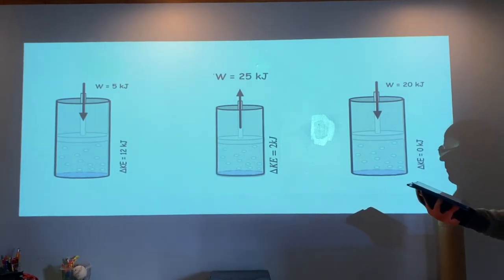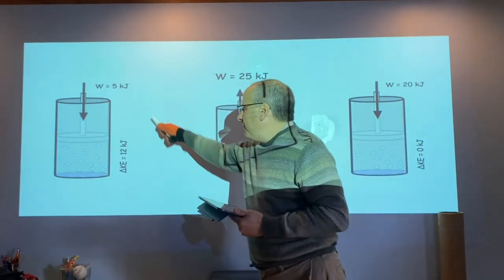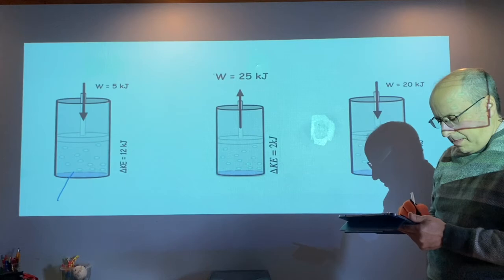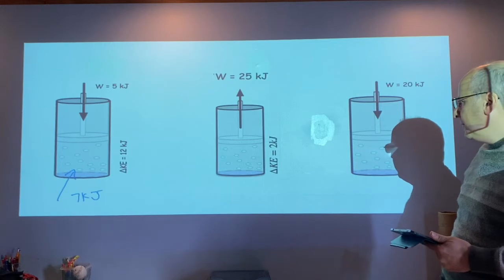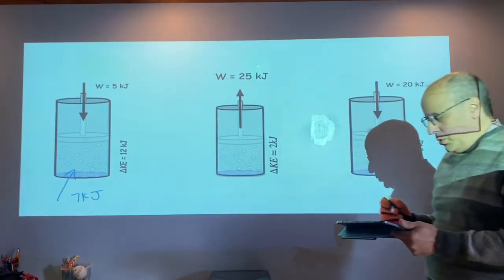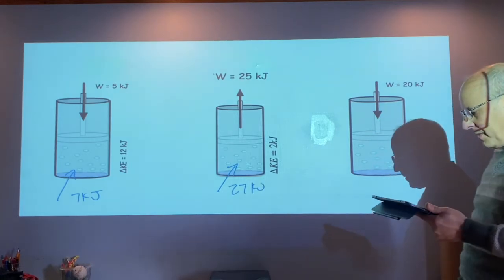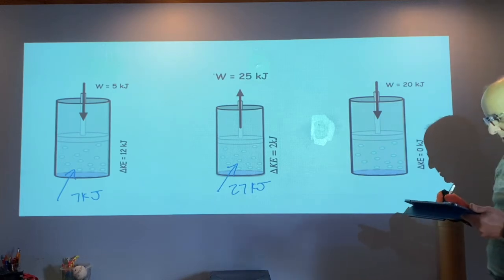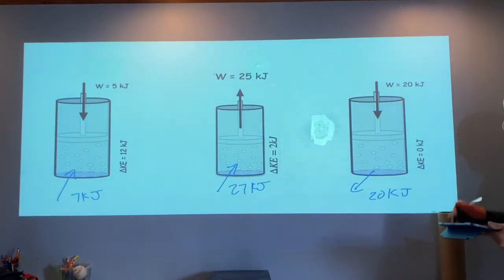Okay, this time we have a few more. I don't even show you the arrows. You've got to figure out what happened with the heat. Five went in. 7 more went in, so that gives us a change of 12. Here we have a change of 2, positive, so 27 must have gone in. And finally, 20 went in, which means 20 must have come out because we have a change of 0.